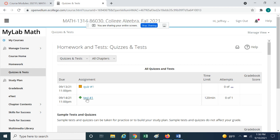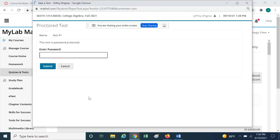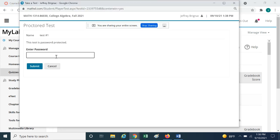Okay, so suppose it's time to take the test. The test does have a time limit, 120 minutes, and there's 1 attempt, okay? But suppose we're ready, we click on it, and it wants a password, okay? So where do we get the password, and why does it want a password? The password is required to ensure that your proctoring is done, okay? So you get the password by initiating the proctoring, because I want to make sure that it's you who's taking the test by yourself, okay?